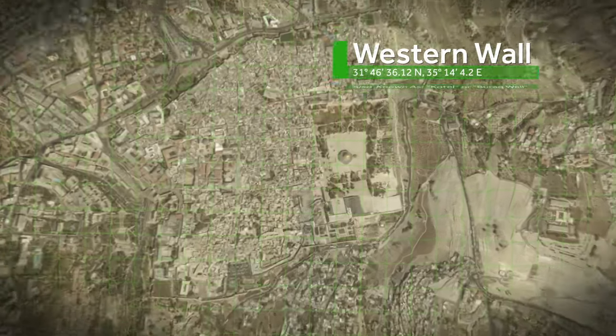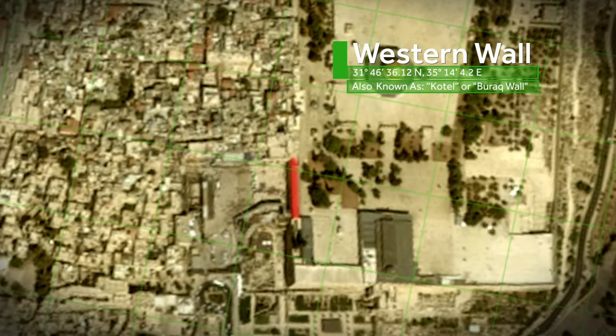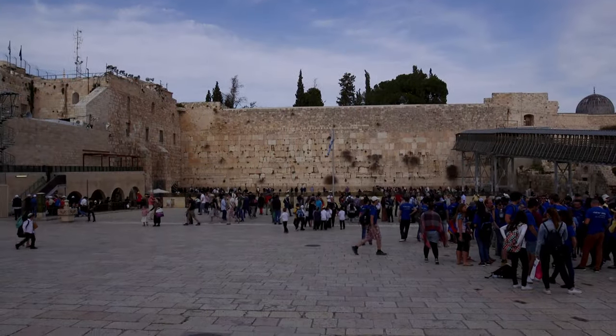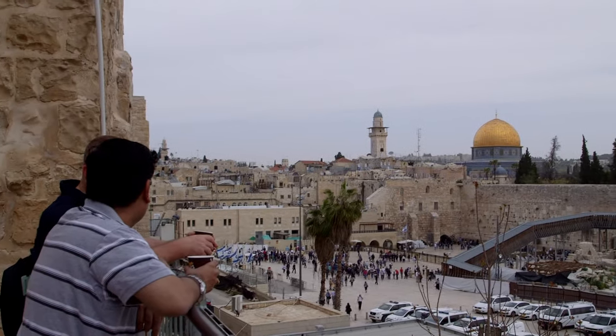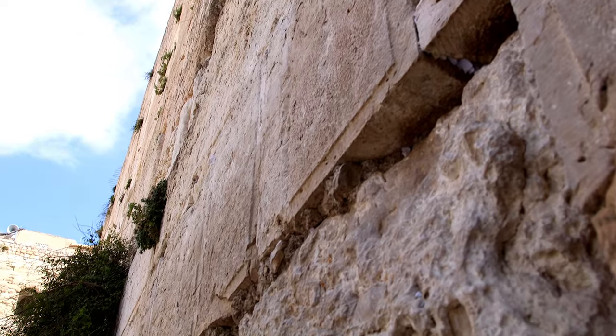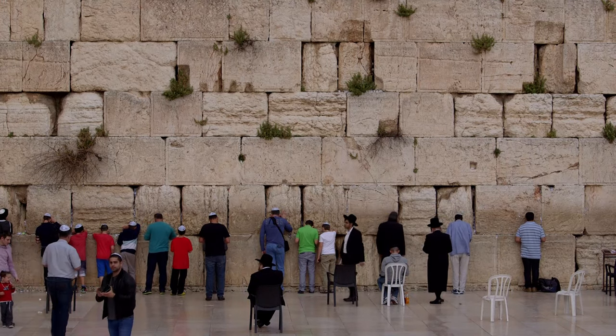The most iconic portion of the temple's ruins is the portion of the temple's western wall known as the Wailing Wall. Here, men and women gather regularly to pray. Above the wall, one sees the Dome of the Rock, where the temple once stood. This western wall is about as close as a Jewish worshiper can come to the temple's original location.